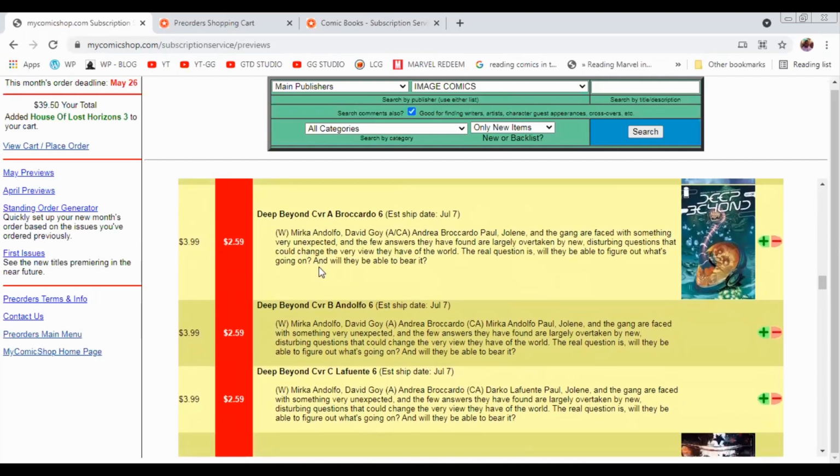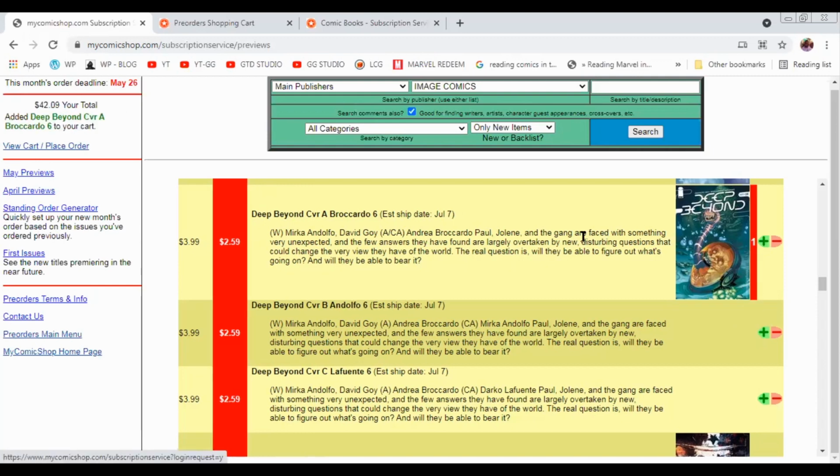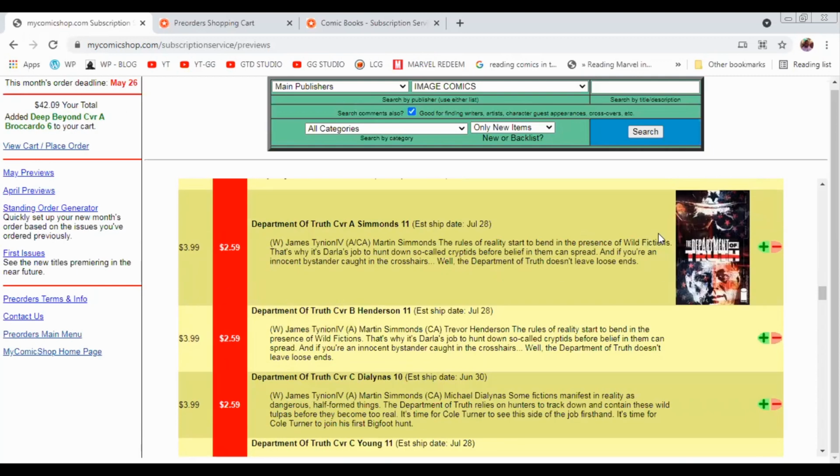Deep Beyond #6. We have covers by Andrea Broccardo, Marco Andolfo, and Darko Lafuente. I don't know. We just go with cover. Actually, got Marco Andolfo, and we'll go cover A by Broccardo. The Department of Truth #11.